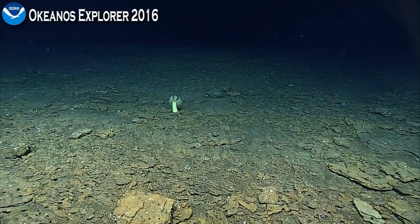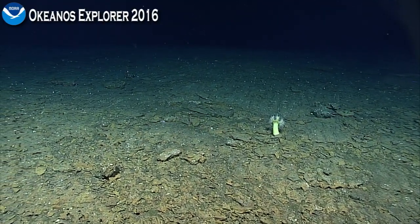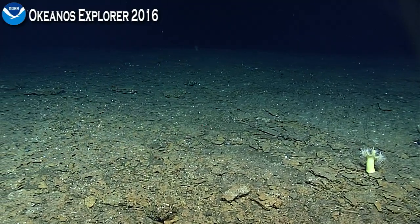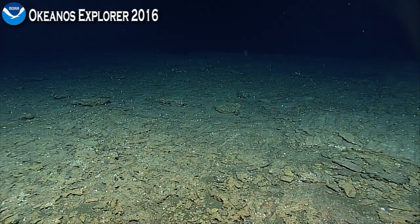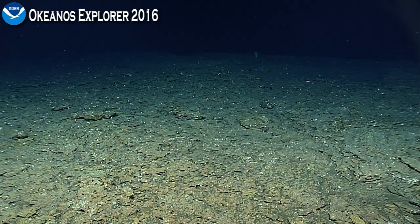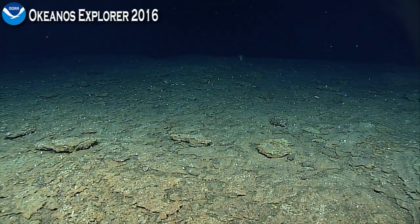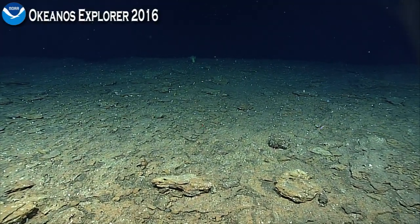When Okeanos Explorer first started, the only way that you could really communicate between the scientists and the ship was through an Exploration Command Center, or an ECC. We used to have a special internet connection and a special phone connection, or it was via an intercom unit called an RTS. But recently we've been able to get rid of those barriers, and people can participate from their home institutions or really anywhere.